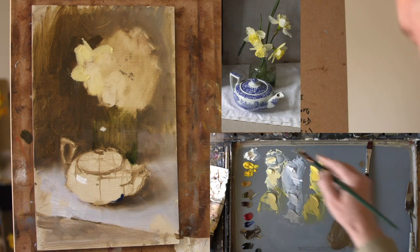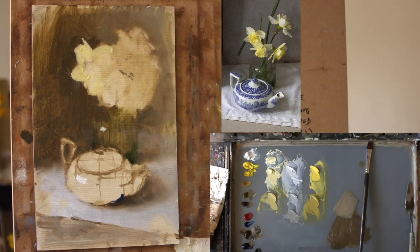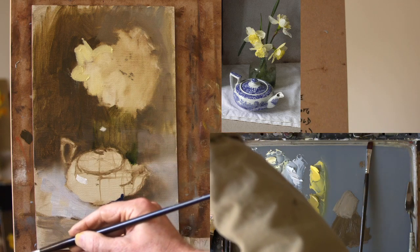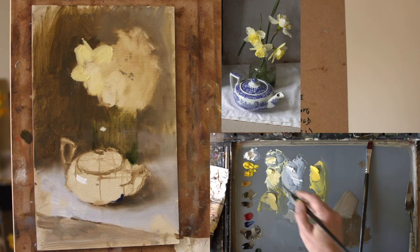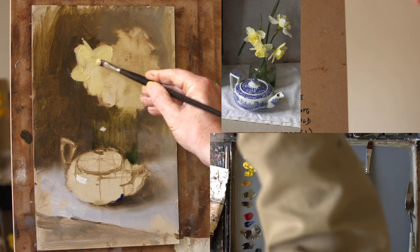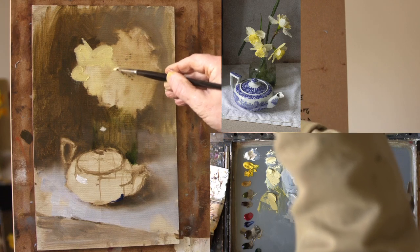Let's have a slightly more neutral version of this into the light. Around here. All of this is really, really light, this flower. And I'm lining things up mostly with the teapot to try and get them in the right place.